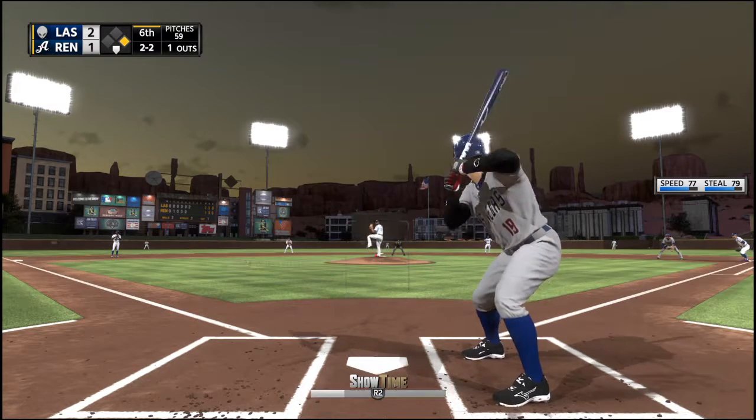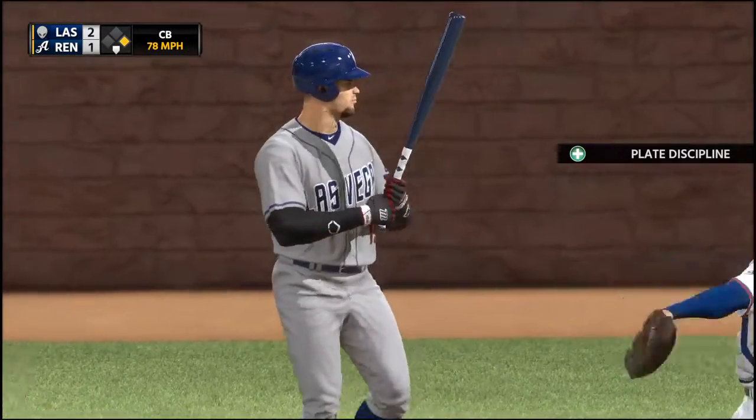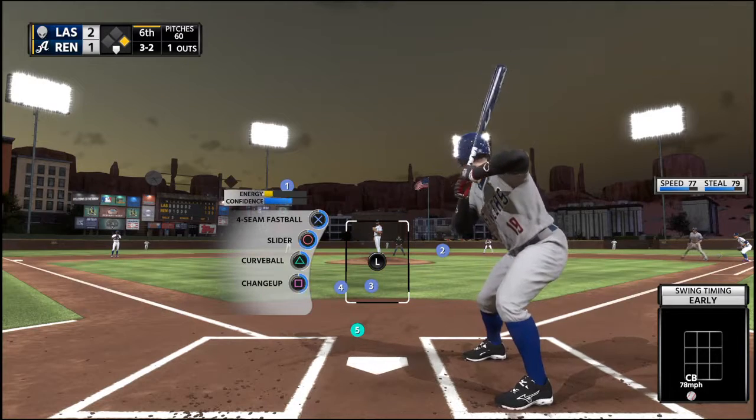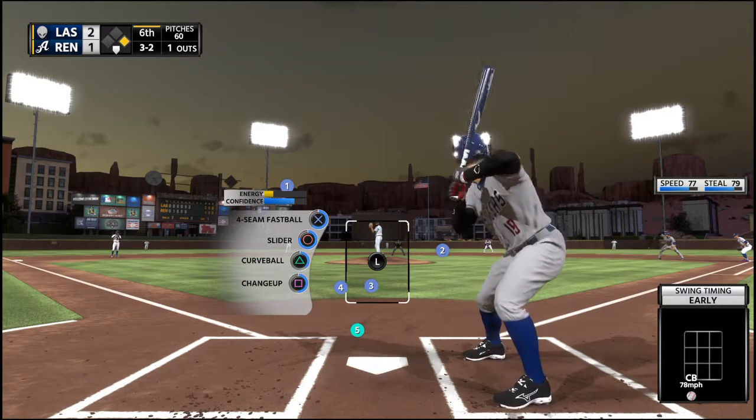Hoping you to go, drive it deep, send him packing. Pitch on its way. Almost got him to go around, but instead it's ball 3. Wow, how about that? He was tempted to make a swing at that pitch right there. That was way out of the zone, but he just kept his hands back enough.